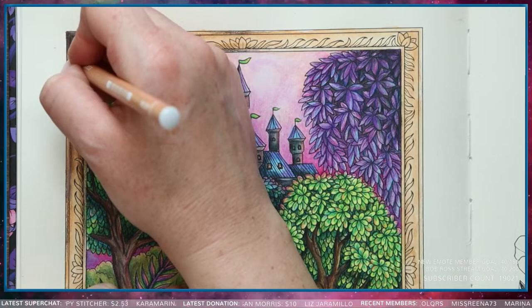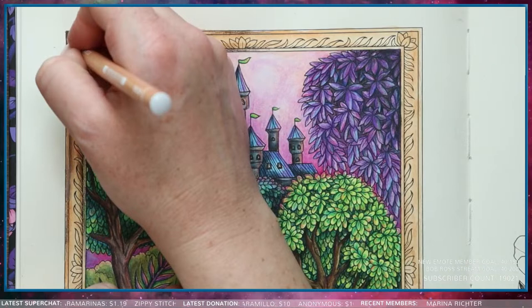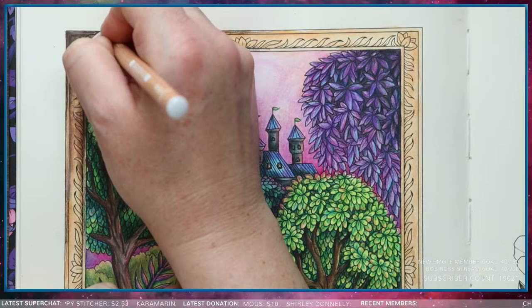Okay, so I'm just softening the edges of the black just a little bit. And that's basically what we're going to be doing for the entire frame.